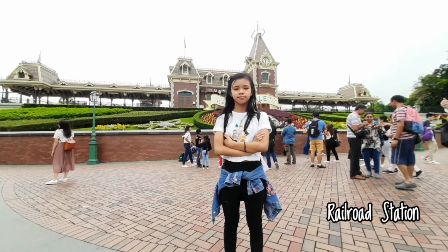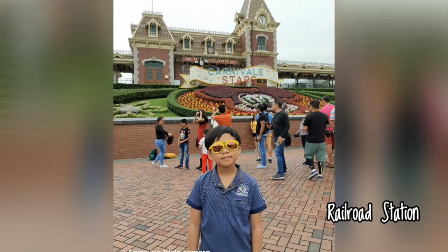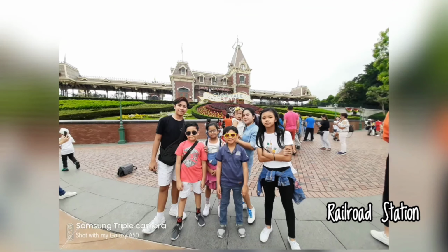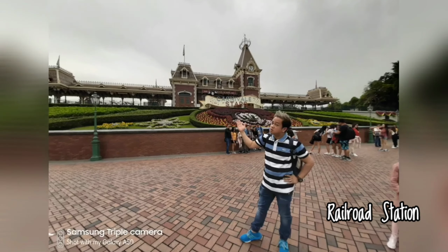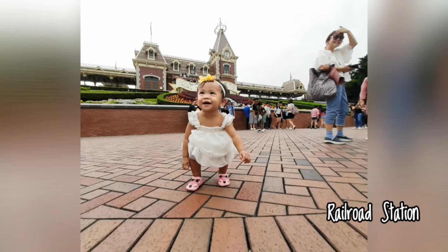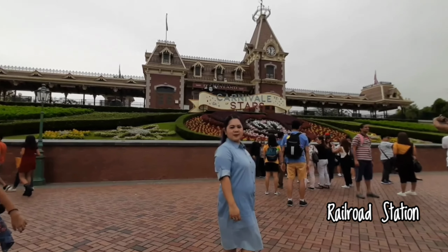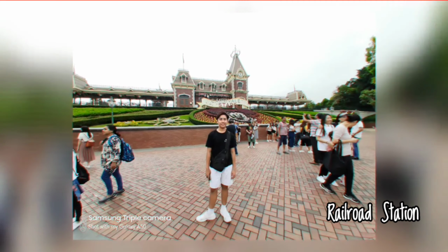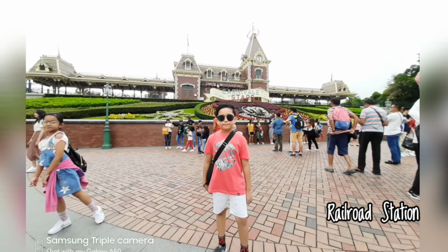Ang makikita nyo when you enter the park is gaya din ng other Disney parks, is what they call railroad station, which sits above the park entrance. The railroad is a regular at all Disney parks, so it is one of the best ways para makita natin yung overview ng entire complex. And the railroad goes through all the lands and gives you the grand circle tour of the grounds.